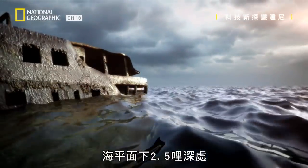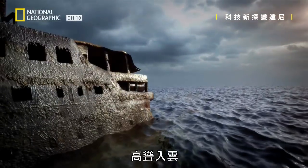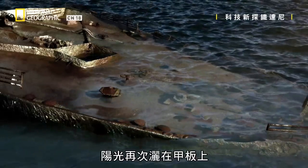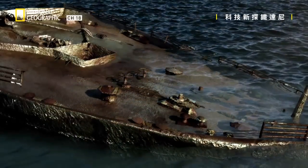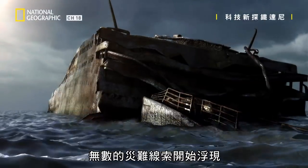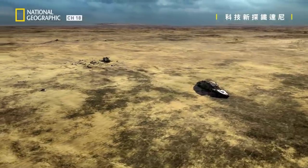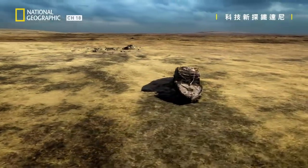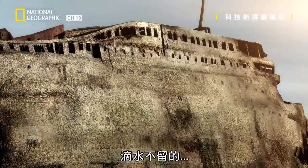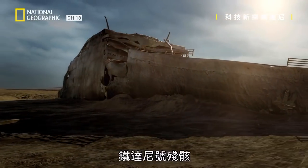2.5 miles down, giant walls of steel tower into the sky. Sunlight hits her decks once more, and countless clues to the disaster start to emerge. This is the drained wreck of the Titanic.